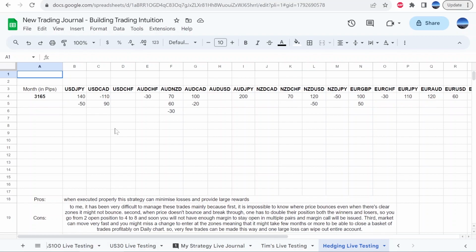It's a good strategy. It's difficult to do, and it's very difficult to manage. So that's one of the cons. It's very hard to know where price bounces, even though you have zones. Price sometimes does a lot of fake outs or doesn't respect certain zones, and so it's kind of hard to know where to put the pending orders and that kind of thing. And what happens if price breaks this one zone and then goes to the next zone and then breaks that zone? At every stage, you get into more and more hedges, right?